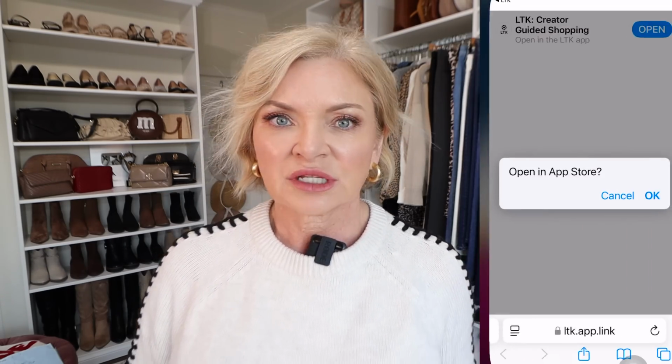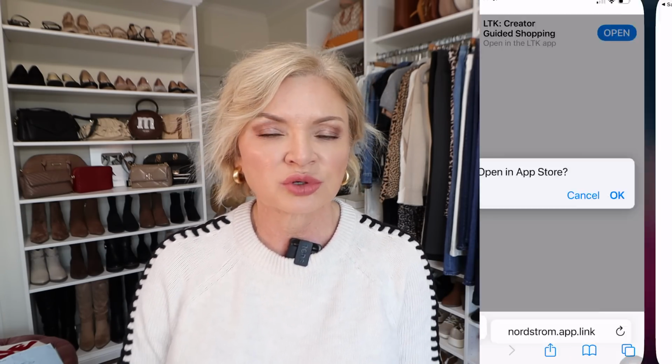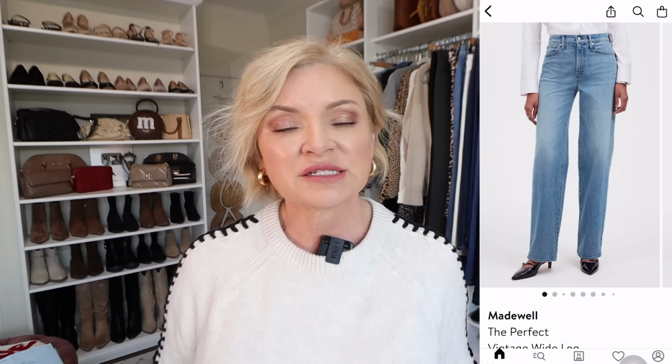All you have to do is tap on the item you're interested in. That is the link. Those little pictures are the links. You just tap on the picture and it'll take you, in this case, to the Nordstrom website, and you can look at the blouse there, put it in your shopping bag, whatever you want to do. Same thing, if you're interested in the jeans, just tap on the jeans. It's going to take you over to Nordstrom, where the jeans are from, and that way you can shop for the jeans there. So the pictures are the links.